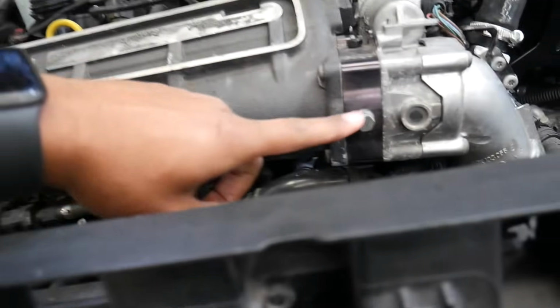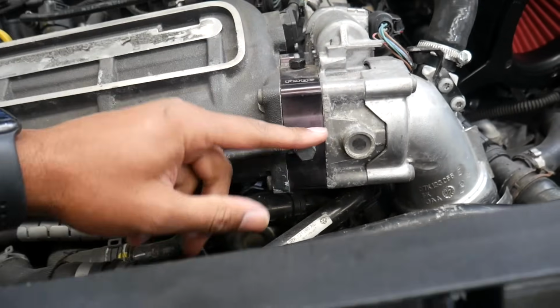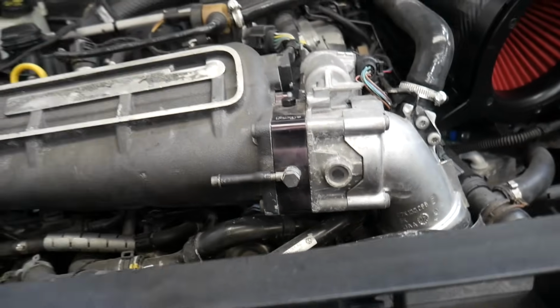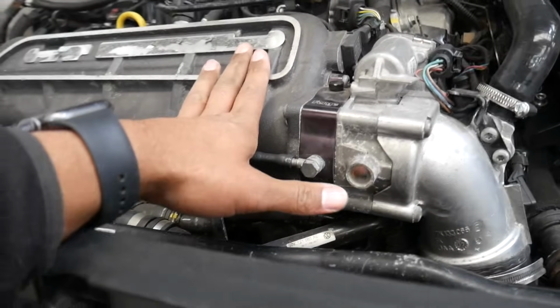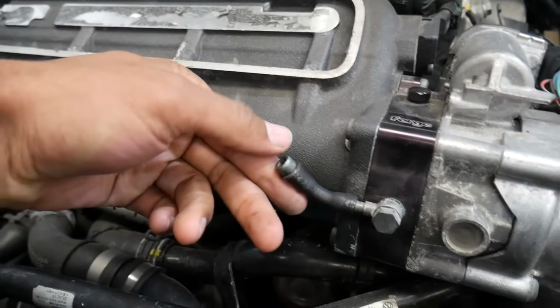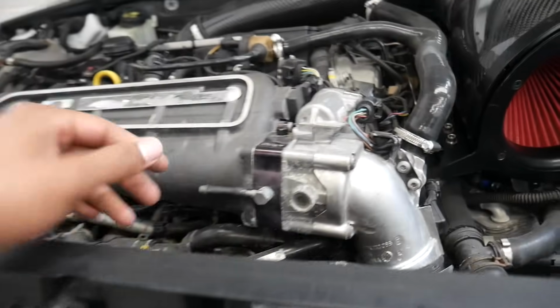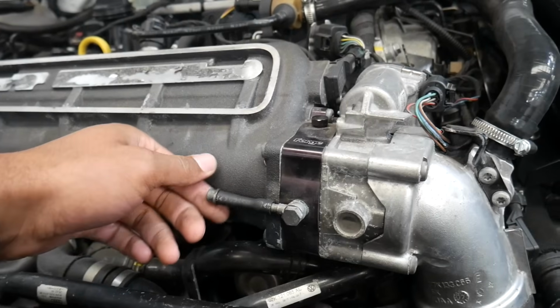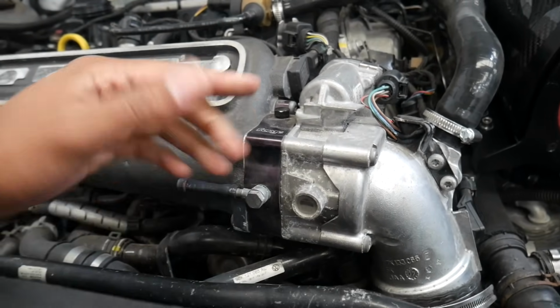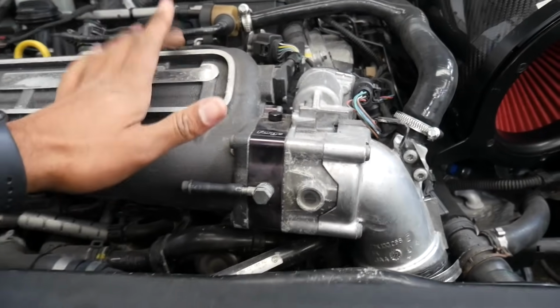I also need to get a blank for this. It's got a Forge spacer plate on it, which I'm guessing is for if you want to fit like a boost gauge or something. I don't know, it came on the intake when I got it, so I need to blank that off as well. But as you can see, I've just bodged it up for now, which will be fine. I don't think that's under any immense pressure, but I will get that sorted. And with it being easy to access there, it's not really going to be a big problem for the future.